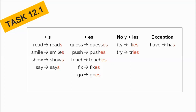So there are actually 4 groups because there's one exception. The first group is the verbs which simply add s. Then there's another group which adds es, if you noticed, and then there is another group where there are some more changes happening where we need to change y into i and then add this es, and have changes to has, which is an exception.